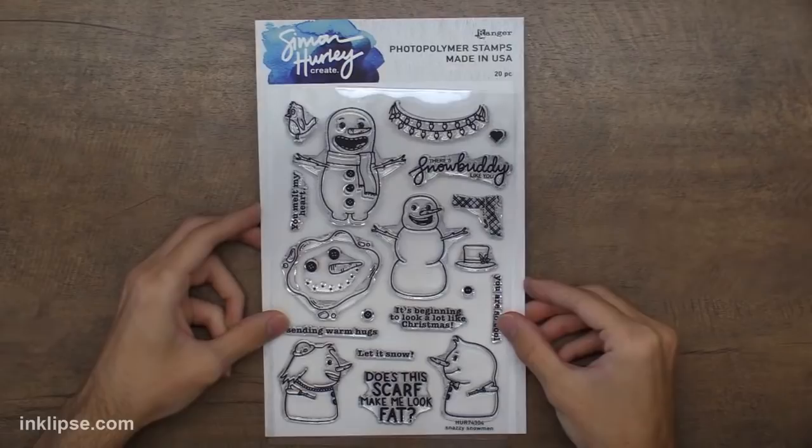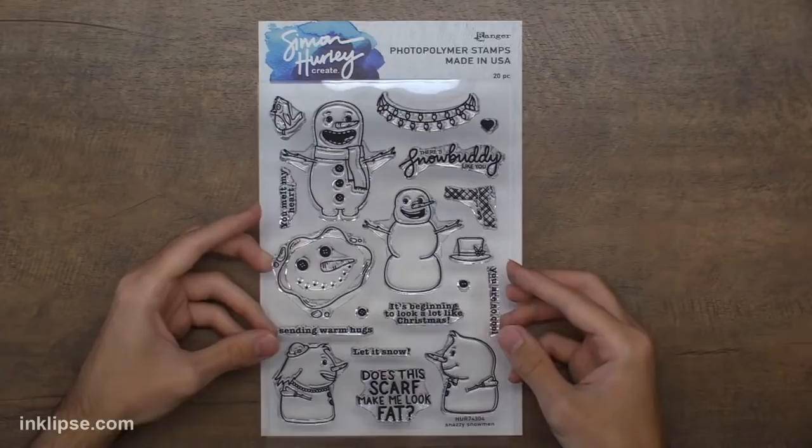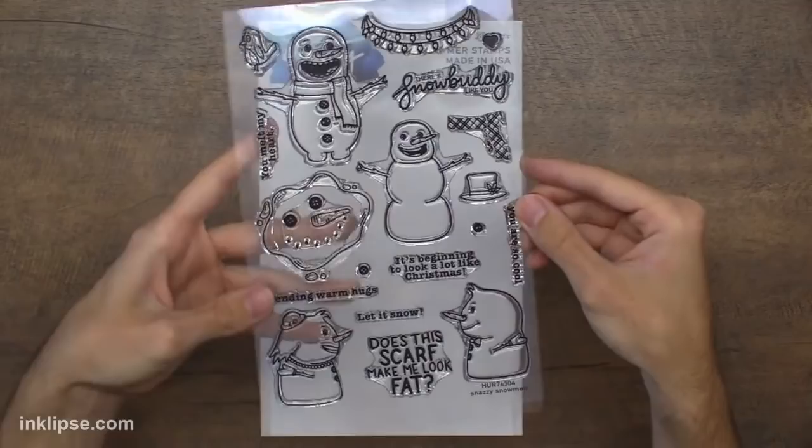Okay guys, here is the first clear stamp set from today's Christmas release. I love this one. It's called Snazzy Snowmen, and it is just so much fun. And so of course there are tons of snowmen stamp sets in the card making industry, but I wanted to make it with my style. So of course those fun faces that you know and love from me are on these snowmen, and it's really just this quirky and playful style that I absolutely love drawing.